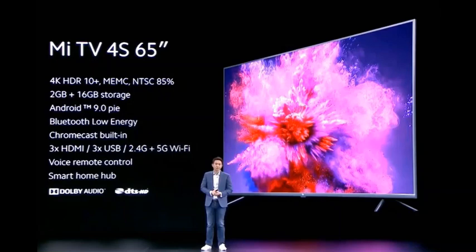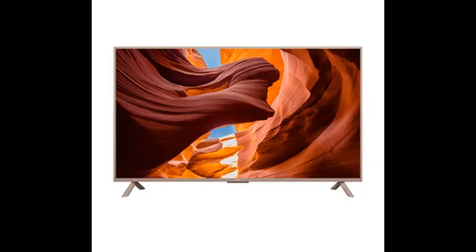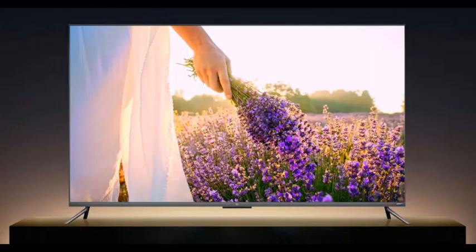In terms of connectivity, the Mi TV 4's 65-inch model has 3 HDMI ports, 3 USB ports, dual-band Wi-Fi, and Bluetooth support. The TV also includes Chromecast support and comes bundled with a voice remote control. Additionally, it sports an aluminum frame along with a carbon fiber pattern back panel. The TV also comes with two 10W speakers available in a ported box. In 2018, Xiaomi launched the Mi TV 4s in 43, 55, and 75-inch options. Those models had 8 GB of onboard storage.